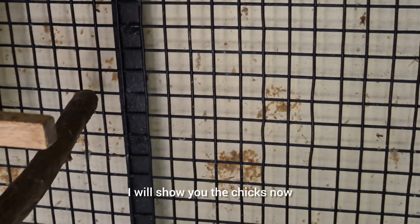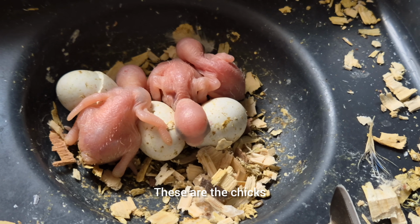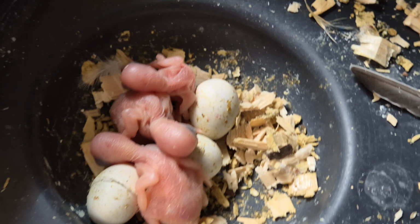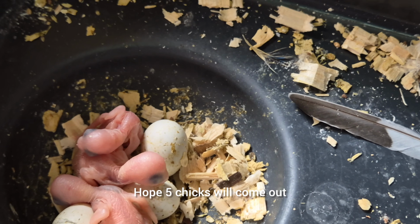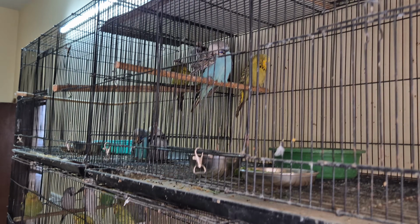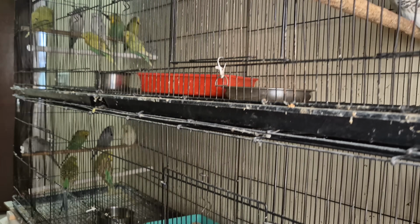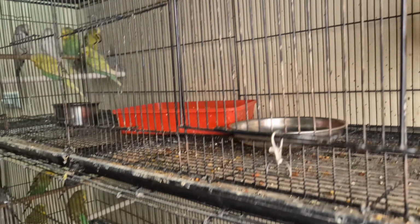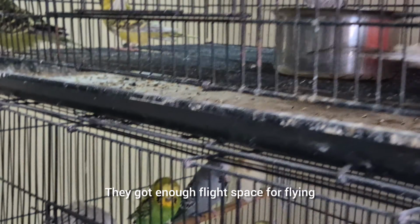I'll show you the chicks now. Yeah, these are the chicks. 3 chicks. Another 2 eggs are fertile. Hope 5 chicks will come out. And these are all baby birds getting ready in the baby flight cage. And they got enough flight space for flying.